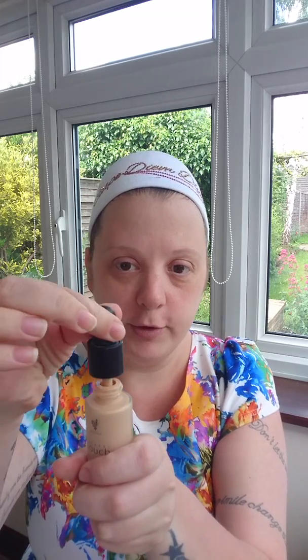Comes with a good little dropper on the top, so I like to just squeeze that a few times before I shake it, just to make sure the dropper's empty and all the product obviously is getting a good mix. And you grab your foundation brush. Now this foundation brush, I don't know if you can see, the camera can pick it up, it's got a little well inside.